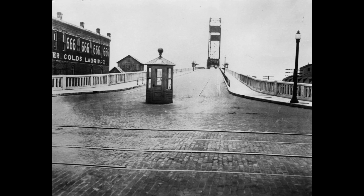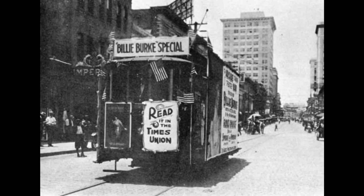And here in this picture, we see to the left the old 666 building for the 666 cold medication factory. And we see the streetcars. We see the lines for the streetcar, and we see a streetcar here. So things are really getting going in the 1920s. If you think about it, we had just built the road bridge connecting the south side with downtown. And we have these streetcars going around.